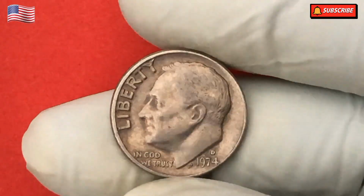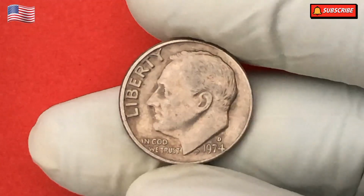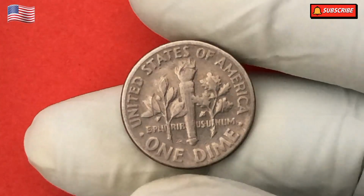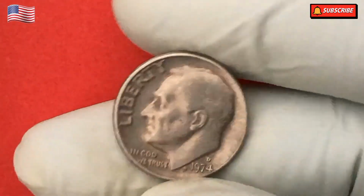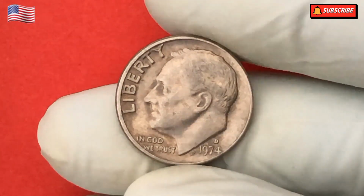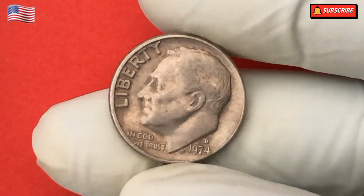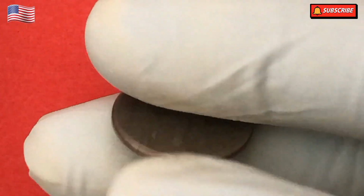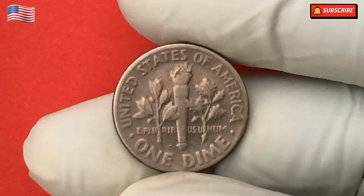Before we dive into the exciting part, the coin's value, let's take a step back and set the stage. The 1974 dime was minted during a period of significant change in the U.S. The early 1970s were a time of political and economic turmoil, with the country facing inflation, the Vietnam War winding down, and the Watergate scandal making headlines. Despite the challenges, the U.S. Mint continued its work, producing millions of dimes in 1974, all featuring the familiar design we've come to know and love: Franklin D. Roosevelt on the obverse, and the classic torch, olive branch, and oak branch on the reverse.